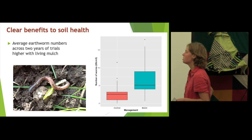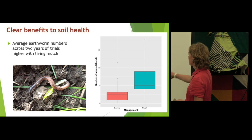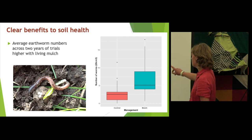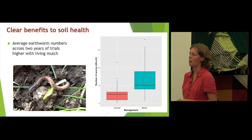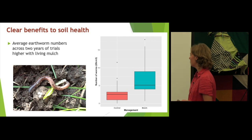And then one of the soil health tests that we have done is measuring the number of earthworms. And as you can see from this box plot, the number of earthworms in the mulch was much higher than the control. And we also found that the organic matter content and the nitrogen content in the living mulch was a lot higher than in the control strip.